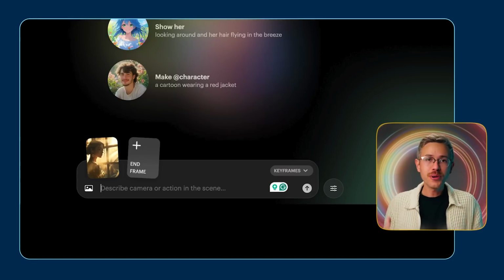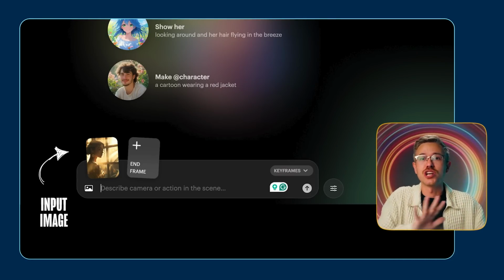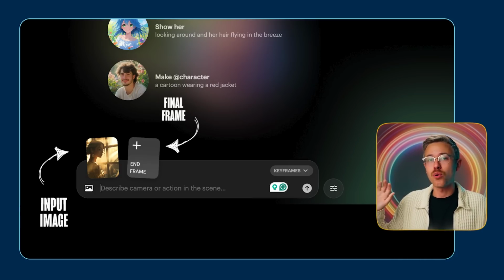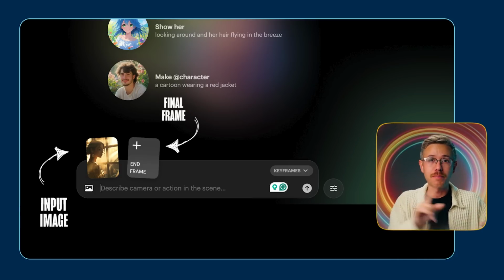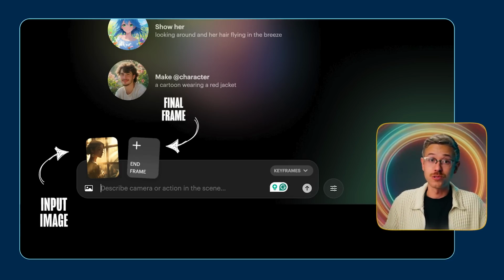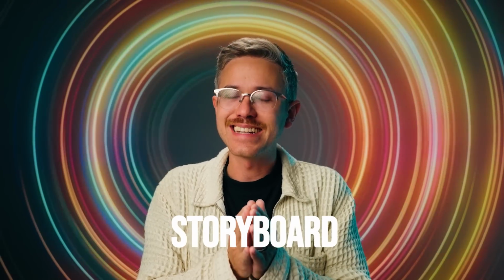So the next big feature that I want to talk about is something that makes Sora very unique from other tools. If you've used other tools, whether we're talking about Luma, Runway, or Kling, you know you have the ability to upload an input image that basically generates the entire video from. And a few of the tools allow you to import a final frame and have the video interpolate between those two frames, and you have a full video clip. Well, Sora takes it one step further with a feature called Storyboard, and it's really cool.